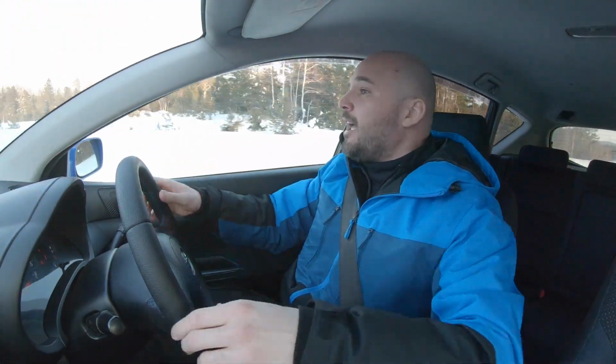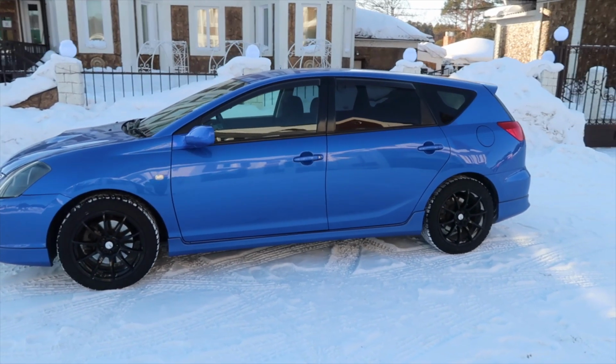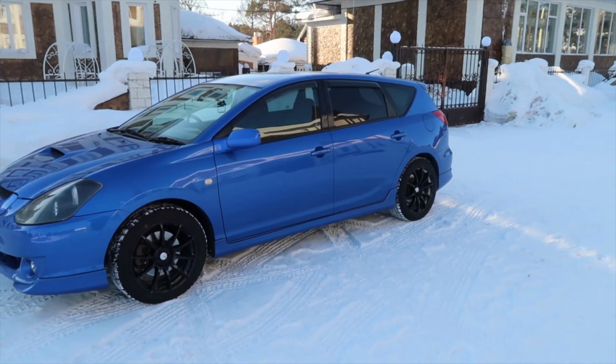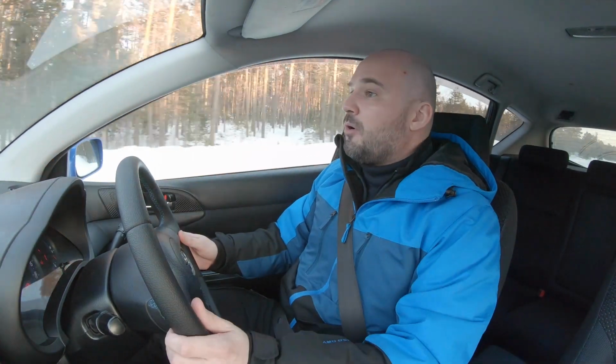I love this car. It's one of the best cars I've ever owned, and I've owned Audis, I've owned some other very good cars, BMW, etc. But this car is by far one of the best cars I've owned so far. Even though this car is getting old, it's a 2003 model, already an 18-year-old car, it doesn't feel like a 20-year-old car, you know. It feels still modern. It's very comfortable. I forgot to say, it's very comfortable.